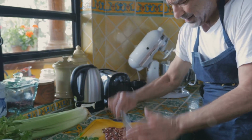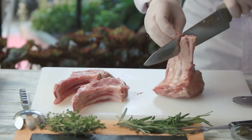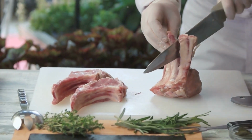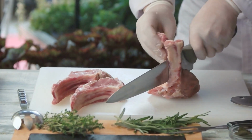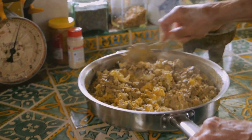Next on the list is liver and vegetable stew. This slow-cooked option is a comfort food classic. By simmering the liver with a variety of vegetables and herbs, you allow the flavors to meld together, creating a dish that's both tasty and nutritious.